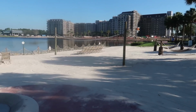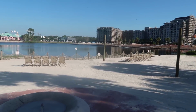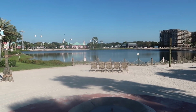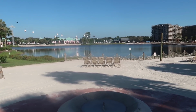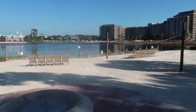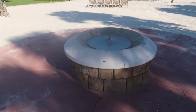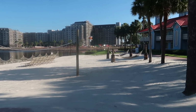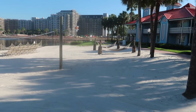Very, very cool. So here's a first look at the Riviera Resort update. But look at all the gondolas. The gondolas are going on the Epcot line. So exciting. But I'm standing here on the outside of the Martinique. And here is where the fire pit is, the volleyball nets. And they do have a few hammocks to lay on.